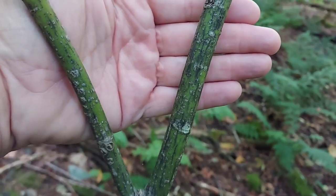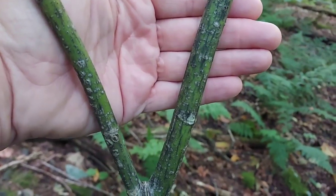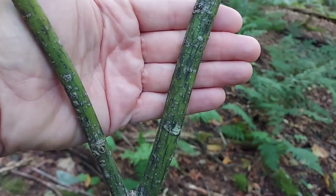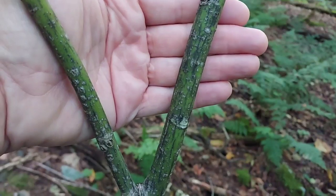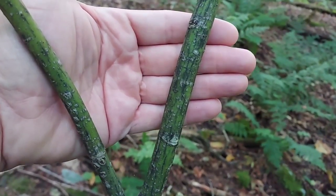And I'd like to do a continued study of the striped maple tree, which is common in the northern Appalachians, especially on the moister soils. You can hear a mountain stream in the background there. This slope faces west-northwest, holds its moisture well.